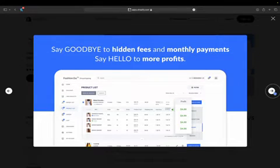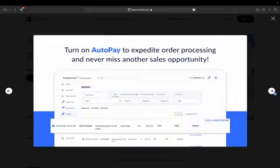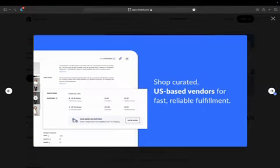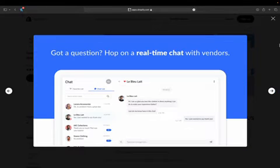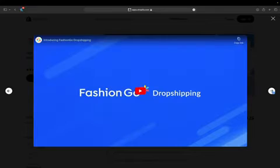With this app, it's kind of like AliExpress. They have multiple vendors you can import. 3 to 7 day shipping, US based vendors, and you can sync a lot of products, a lot of brands with this app. So Fashion Go is another app.